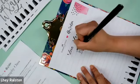All right, so same thing I'm going to do with the letter E. I'm going to do that. And then I'm going to copy what I did with the letter L over here. There we go. All right.